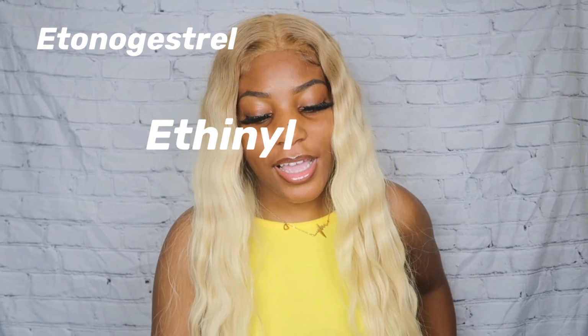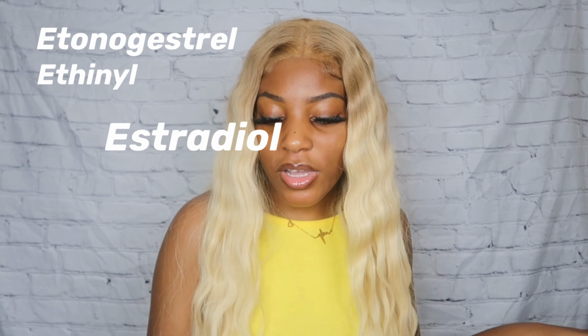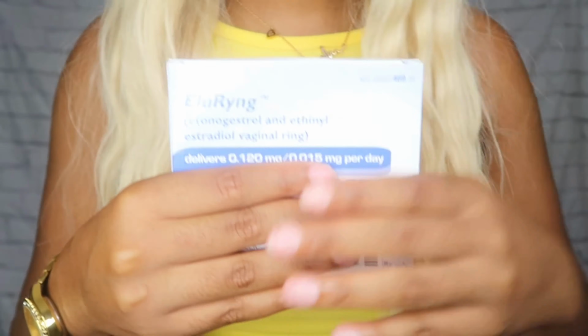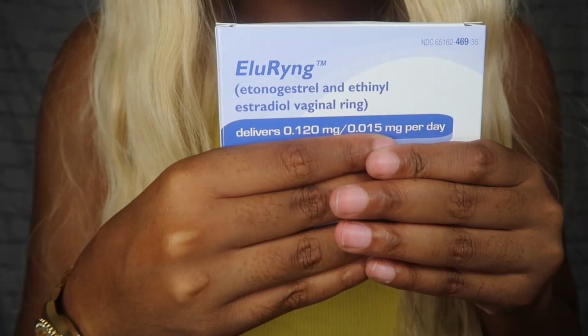So today we're going to be talking about birth control. The birth control that I have been using lately is the NuvaRing, an etonogestrel and ethinylestradiol vaginal ring. This is what the packaging looks like. I'm just covering my information. Three come in a pack, but I already used one out of the three in this pack.